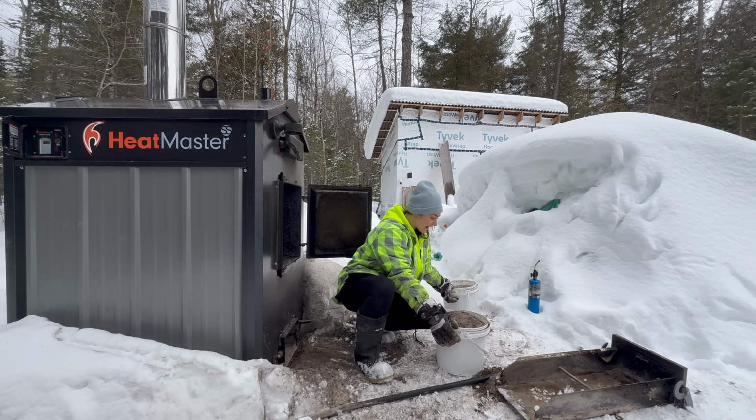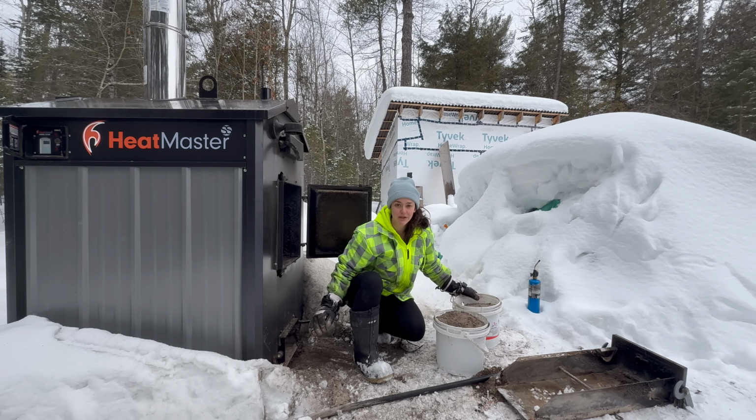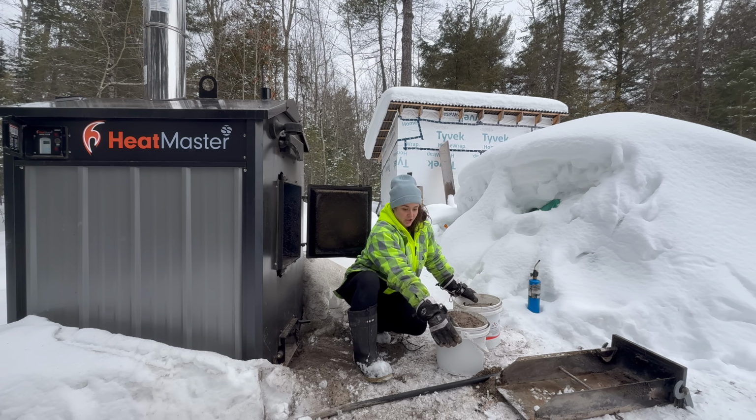Two buckets of ash this time for the gardens, and I think I need to do a little bit better at checking on the ashtray below. Last week was really cold, so I should have emptied this earlier. It's such a learning curve for me.